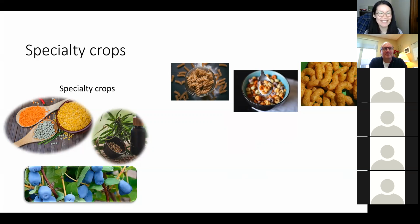Do we have any guess? Someone said Saskatoon, you're close. These are related berries. So this one is haskap.